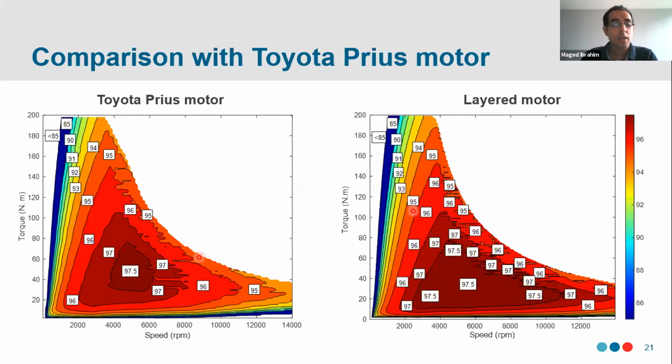So we also use JMAG to analyze the efficiency maps of the 2 motors. So as you can see on the left figure, the maximum efficiency of the Prius lies between 4,000 and 6,000 RPM, and the efficiency tends to decrease at high speed, low torque conditions. But with the layered motor, you can see that the high efficiency region is extended between 2,000 to around 10,000 RPM. And the efficiency also tends to improve at low torque, high speed condition. This is mainly attributed to the limited magnet leakage flux that improves the performance in this region.